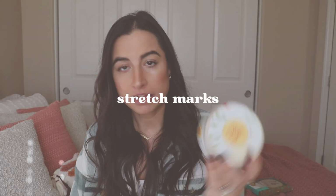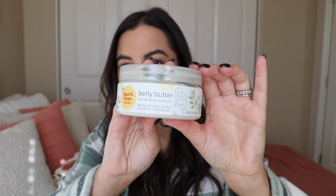All right, next product, you guys, is this Burt's Bees Belly Butter. I actually got this for Christmas and started using it around that 12-week mark, so towards the end of my first trimester. But this is basically supposed to really moisturize your skin and help with reducing stretch marks. So this is something that I actually was looking into getting as I started to grow and started to get a bump, because of course I don't want to have stretch marks.